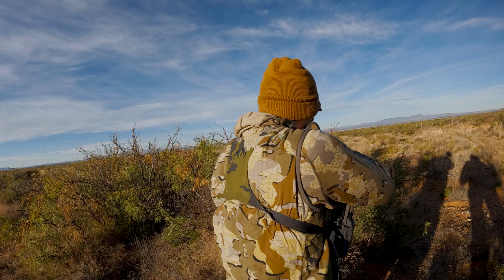Well, we found an Oryx. The only problem is he's a couple of miles on the missile range, which is a little disappointing, but we know they're out here. So we're gonna see if we can find one on this side of the fence. And if we do, it's showtime.